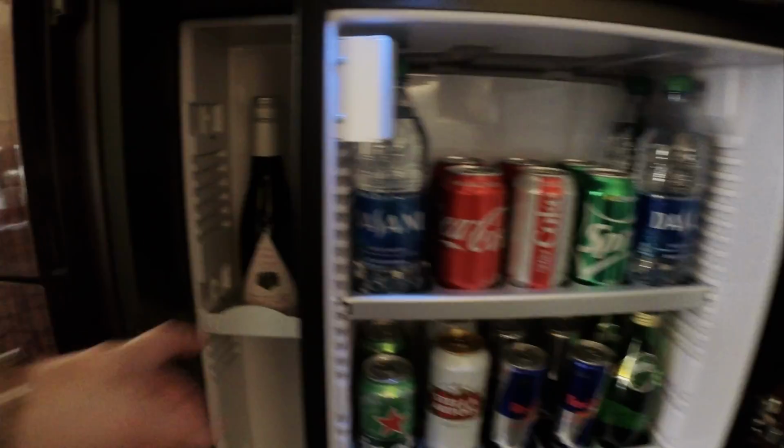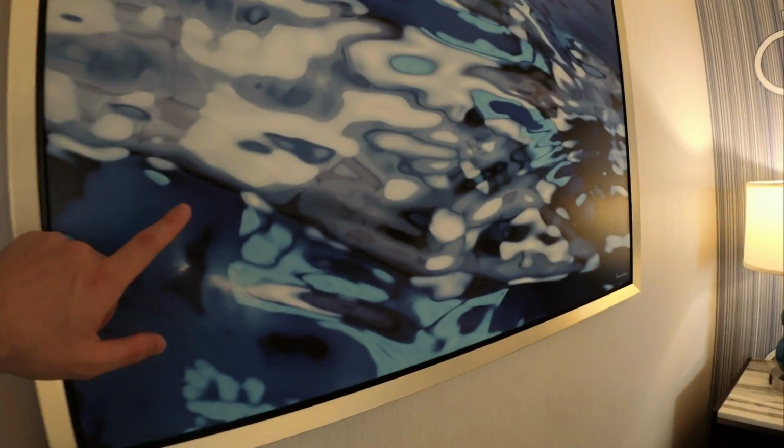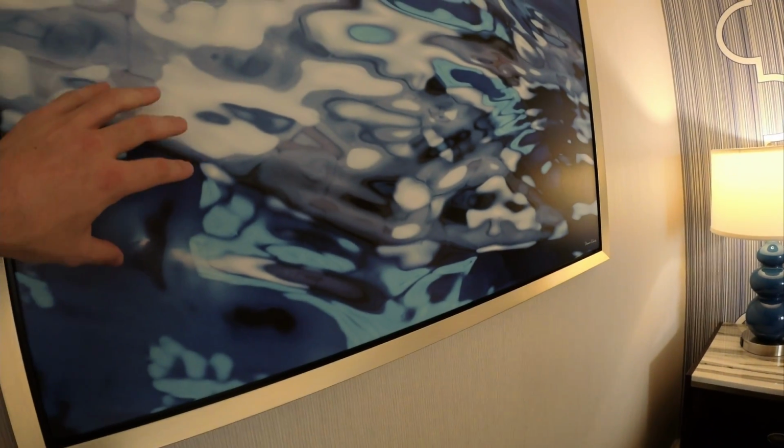Coca-Cola products, champagne, Pinot Noir right there, and then a bevy of mini bottles. More accent art on the wall. This looks to be new. I don't remember these blues being in the room previously. I like this. It's abstract, it's bold, it's vivid. Gives the room a bit more character and a bit more edge. I like that. Makes it feel contemporary.